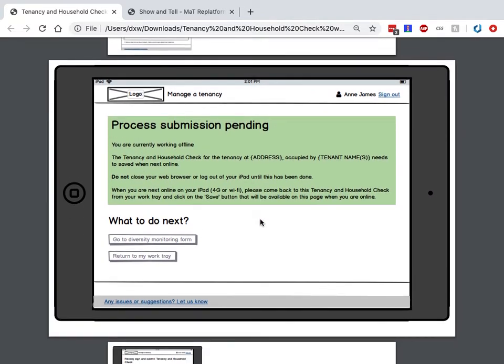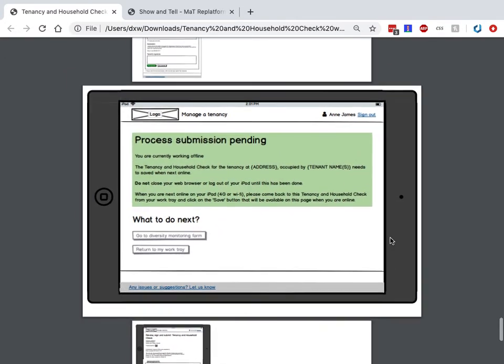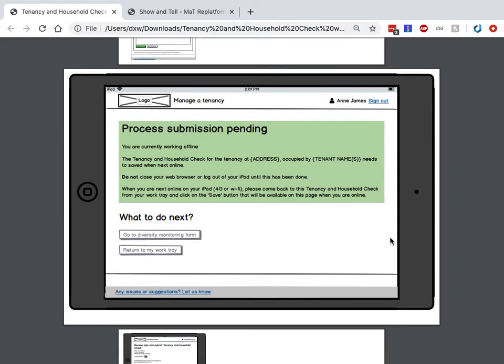And this is kind of the end of the process. This is the bit about it being offline and what you should do if you're in an offline situation, which is don't close the browser and don't completely switch off your iPad until you're back online. Once you're back online, you'll come back to this from your work tray, open it up, and it should all sync up, and the buttons will tell you that you can now submit it.